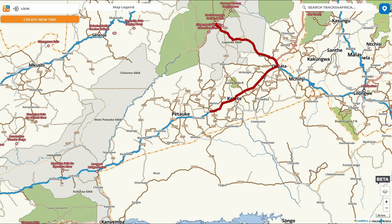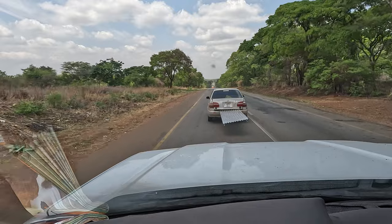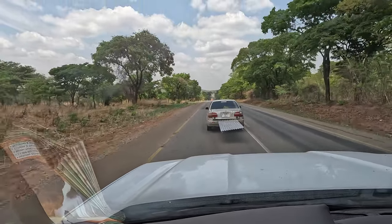We departed from South Luangwa to cross into Zimbabwe at Kariba, but as this is quite a long way, we had an overnight stop near the Luangwa bridge.